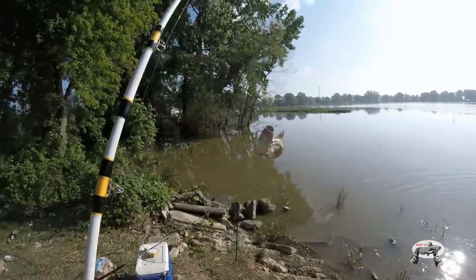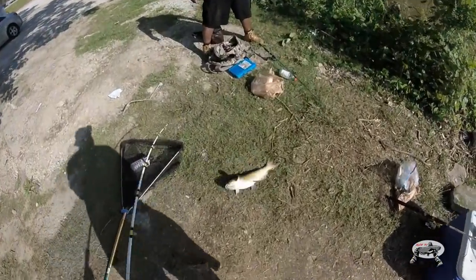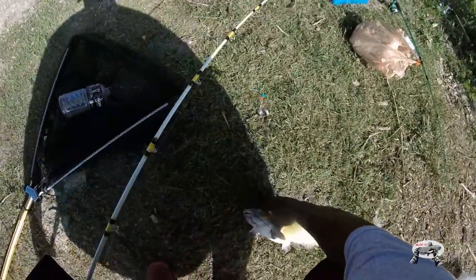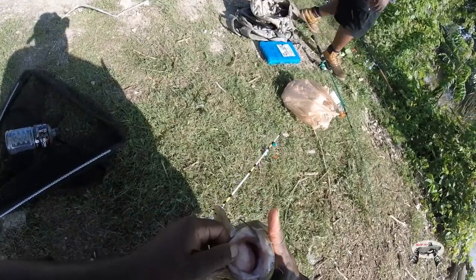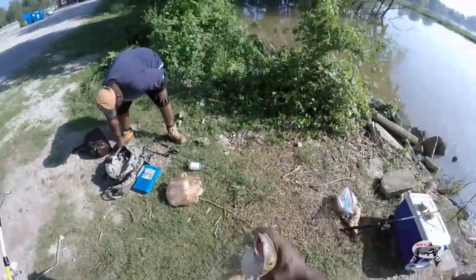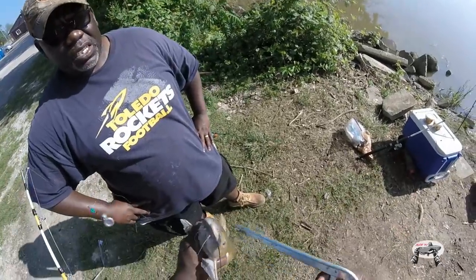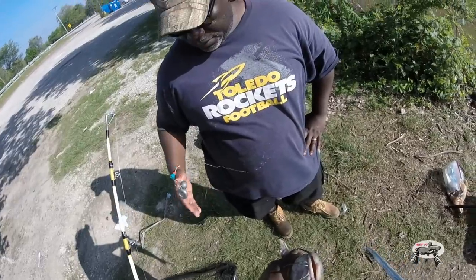See, this can handle it. You know what I'm saying? I'm not worried about the rod or the hook. I just know for a fact that this fool might have swallowed my hook. I haven't had no channel cat swallow nothing in a long time. There you go. I lost my hook.